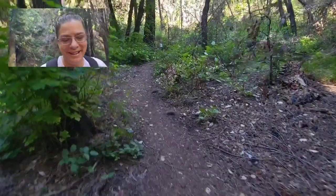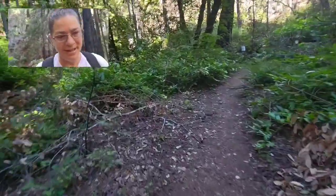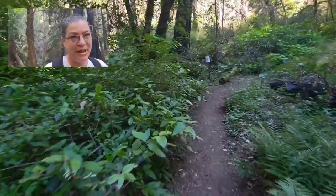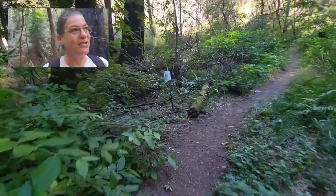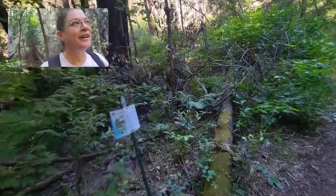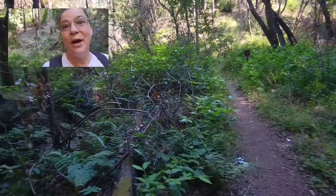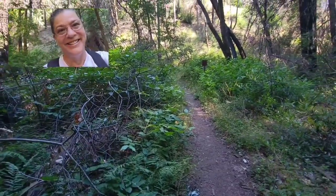Hello everybody, and we are going to continue with another trail here, and we're going to be doing the Ritchey Canyon trail. And so we've crossed the creek crossing, and we're going to make our way back down the canyon. All right, so let's get going.